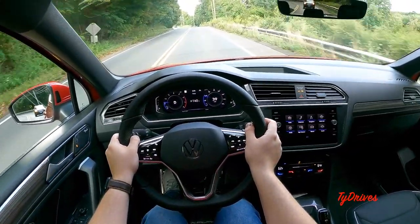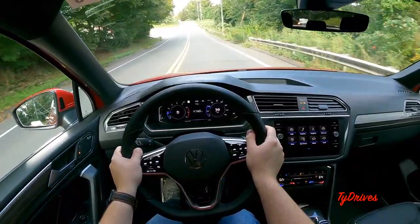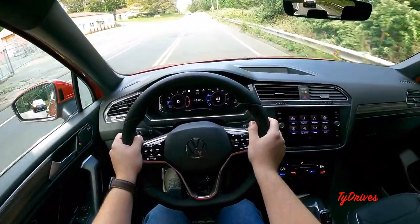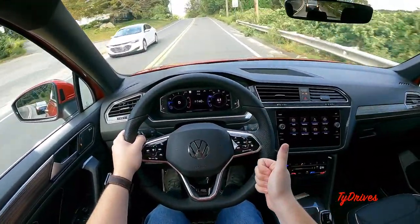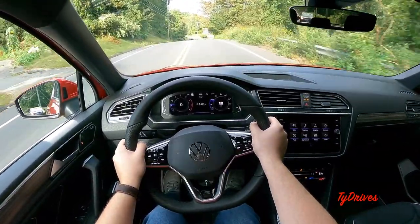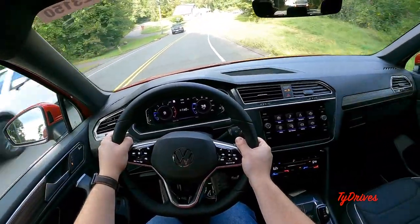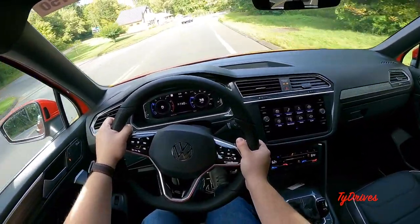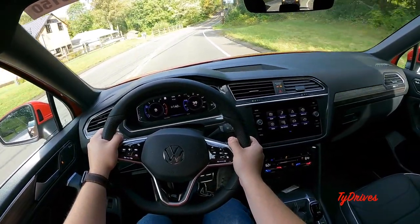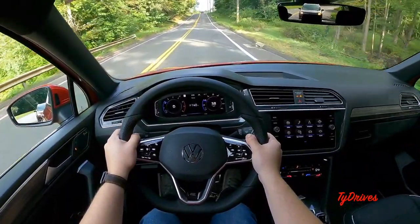Really, just on our small test drive route, this Tiguan does a great job. And kind of just to sum it up, it is definitely quiet, it's got plenty of power, and it is plenty comfortable. And it's also pretty darn big for the class that it's in, kind of size-wise. And that pretty much does it for the entire video of the 2024 Volkswagen Tiguan.